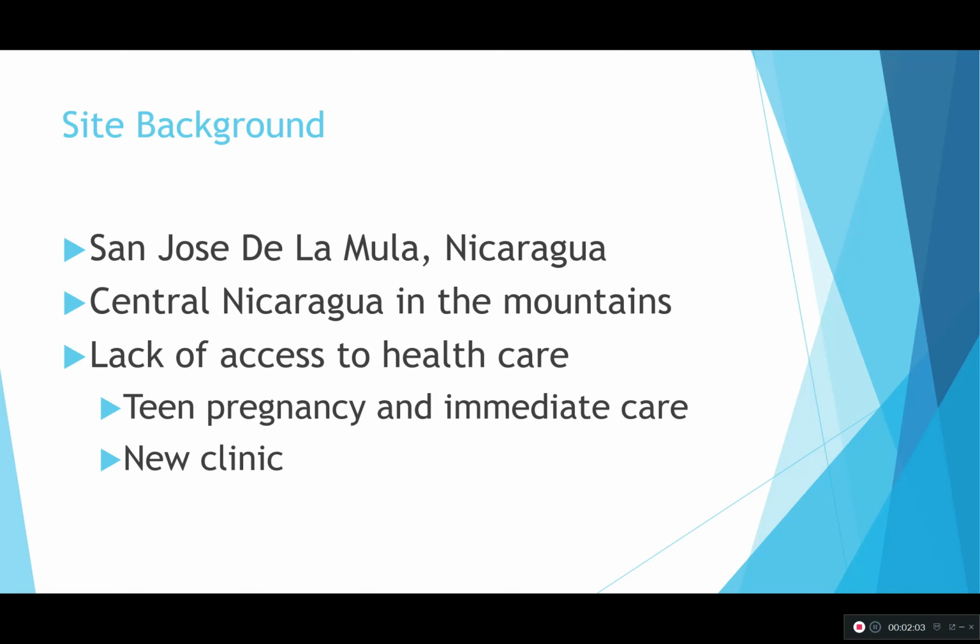So to go into more detail about the background of this community, San Jose de la Mula, as you can see on the PowerPoint, it's located just about the center of Nicaragua, high in the mountains. It's actually a very beautiful place if you ever happen to visit, but there is a terrible lack of health care. The biggest issue with this particular community is teen pregnancy, UTIs, and diarrhea, and so the immediate care and the clinic are very important, and in order to provide good health care, there is some essential equipment needed.